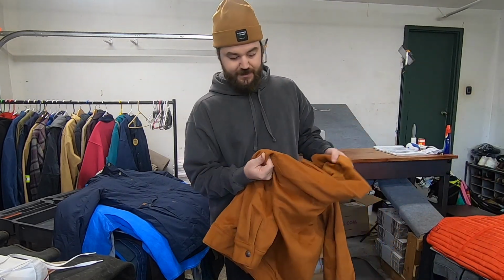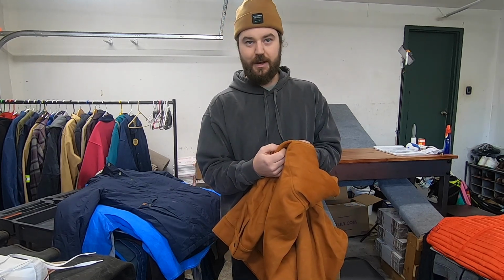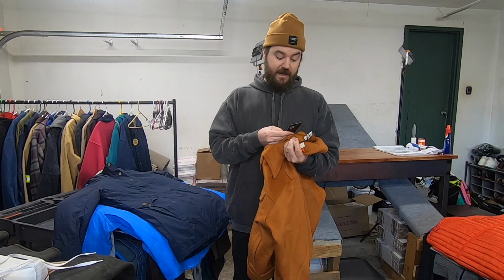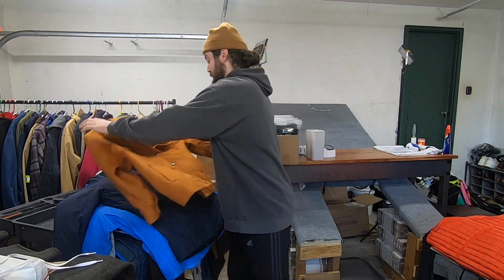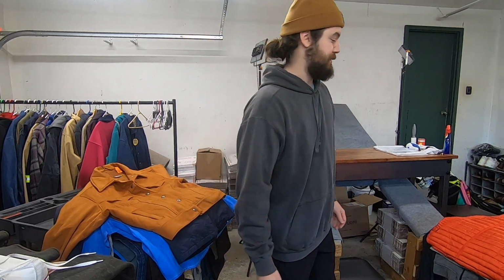The outside on this, I'm sure it's not real, but it's like fake camel hair. That's the feel and texture it has. And then the inside is quilted. And it was new with tags. The retail price on this was $170. So I figured for 20 bucks, definitely a good pickup. If I had to guess, I'm going to sell that for between $50 and $75.